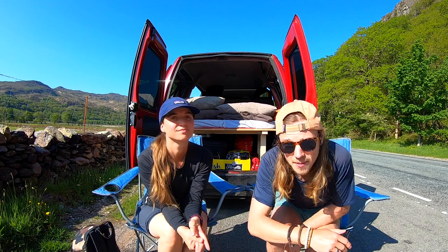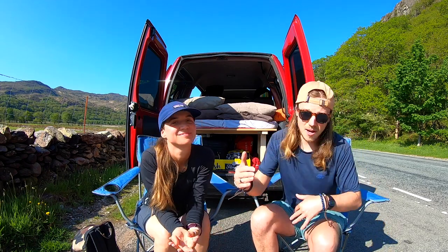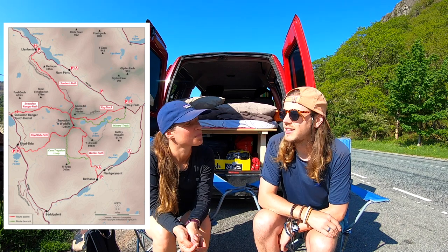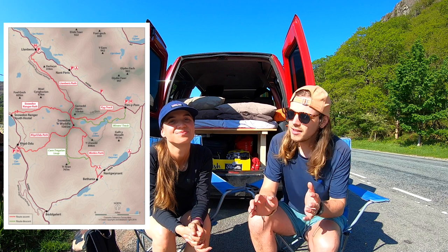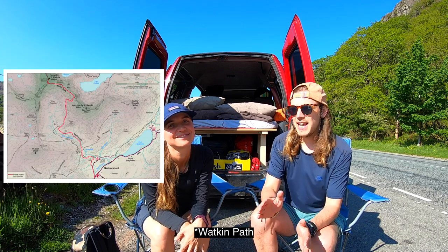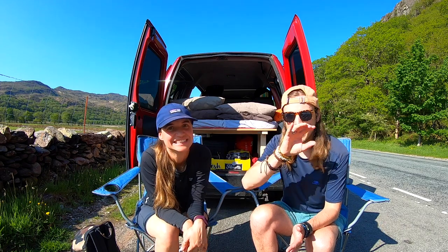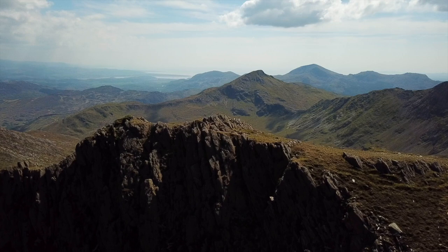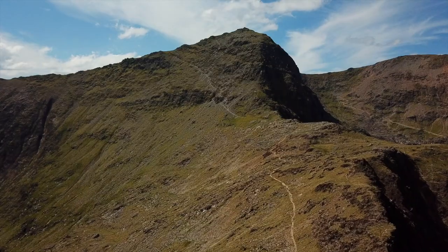Yesterday we were having a little look at all the different ways you can go up, and there's like six major ways that you can get up this mountain. We were having a little browse through each one, reading what they're about. Oh, that looks nice. And then we saw this one called the Watkins track, and it said, "This is the most challenging of all, but it has the greatest reward." And we were like, yes, that sounds like the right thing for us.